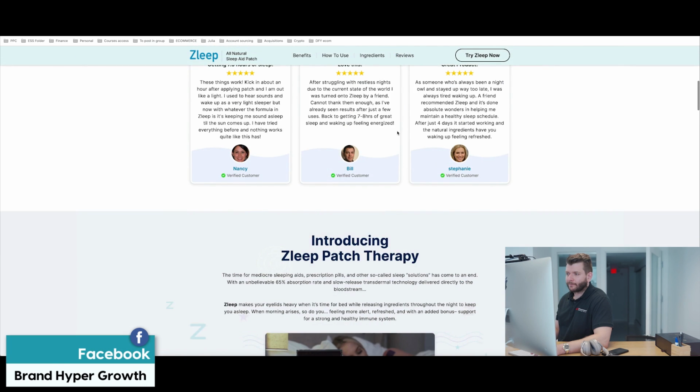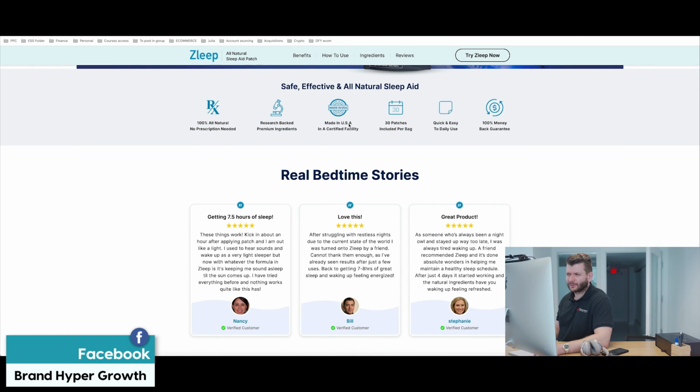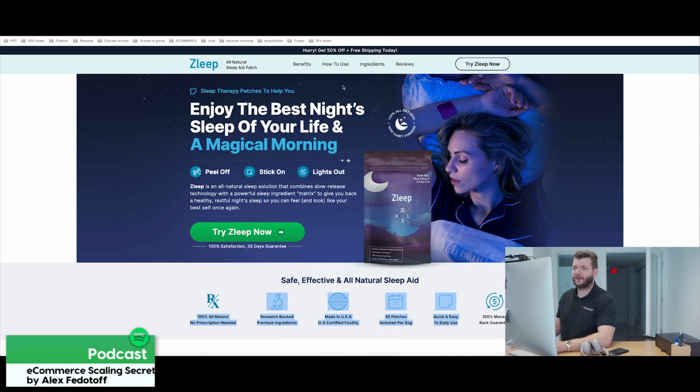It's not habit forming, 100% all natural. This one is pretty cool, all of the benefits. The structure is very simple. The structure is indeed very simple.